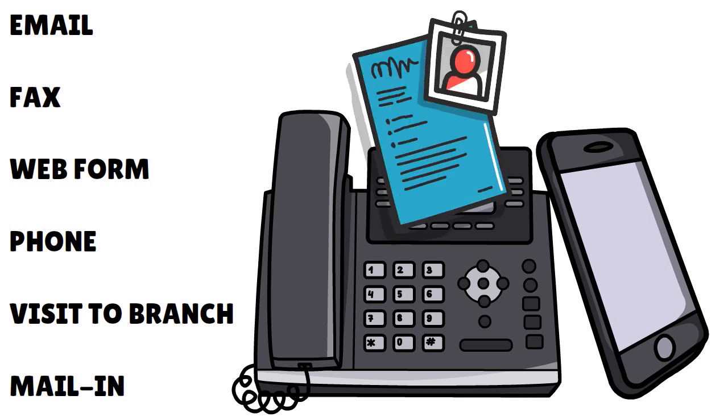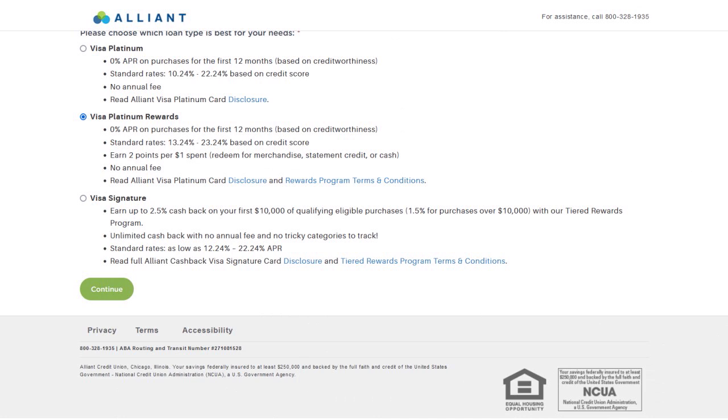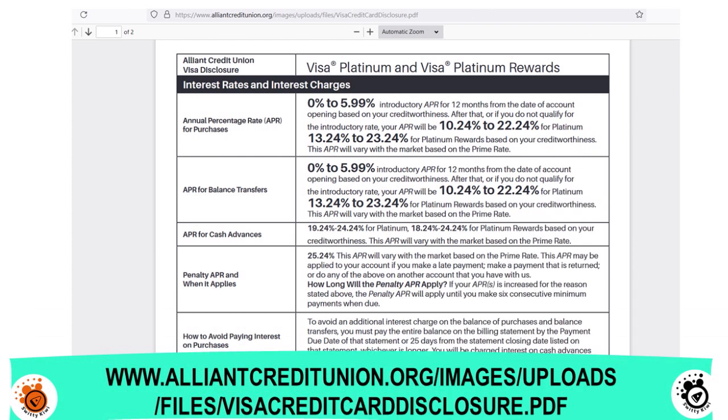So you can see here on the screen, in the first screenshot, you can choose the card you want. You've got to be very clear here. So we chose the Alliant Platinum card, right? This is the Visa Platinum card, the Alliant Visa Platinum Rewards, rather, right? And so you need to read the disclosure and rewards program terms and conditions.